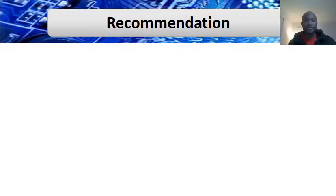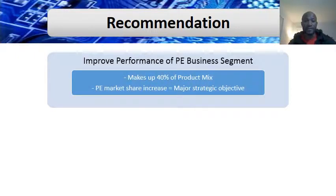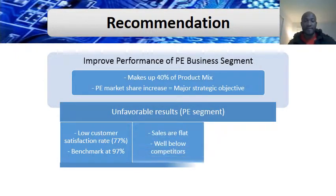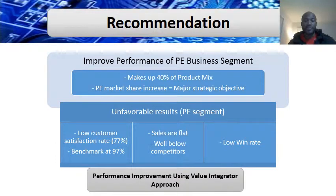For our recommendation, we have chosen to improve the performance of Collin's PE business segment. This recommendation is based on the fact that the PE business segment currently makes up 40% of Collin's product mix, and increasing the market share of this segment is a major strategic objective for Collin. Unfortunately, this segment shows several unfavorable results. For example, PE customer satisfaction rate at 77% is lower than the satisfaction rate for the other segments and lower than the satisfaction benchmark of 97%. Next, the sales for the PE segment are flat and well below those of the best competitor. And finally, the win rate, which measures the percentage of return customers, is much lower than the aerospace segment. We will use a value integrator approach to improve the performance of this business segment.